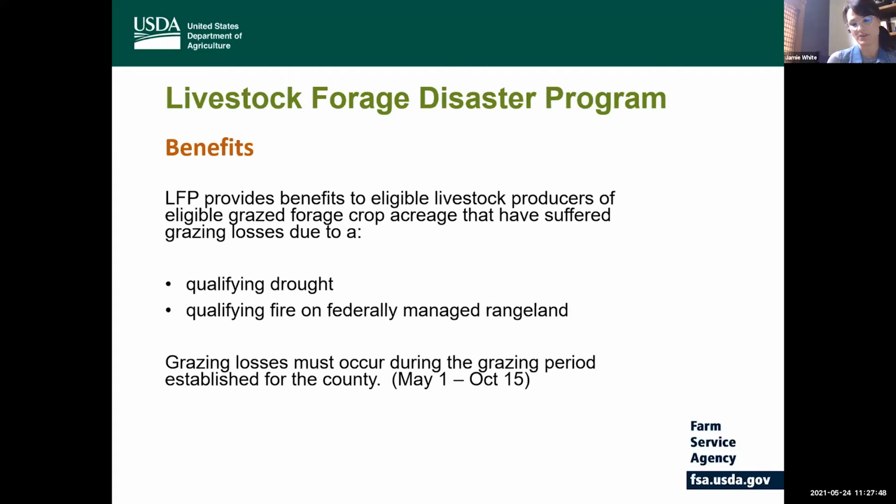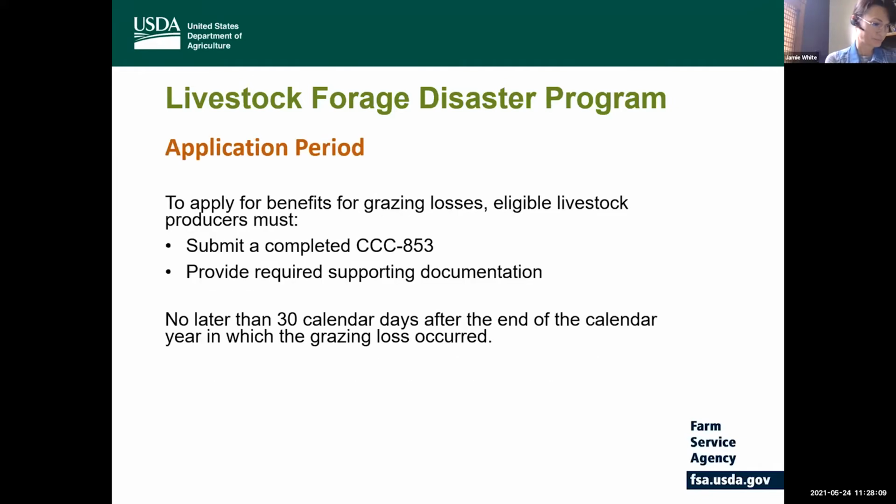Now, LFP is only going to be applicable, and I'll speak to South Dakota specifically, when there are grazing losses that occur during the grazing period in South Dakota. And our grazing period has changed in the last couple of years, and the grazing period is currently only May 1st through October 15th. So that's when we're looking at the drought monitor specifically. There is an application that does need to be filed for LFP eligibility. It's not an automatic payment.